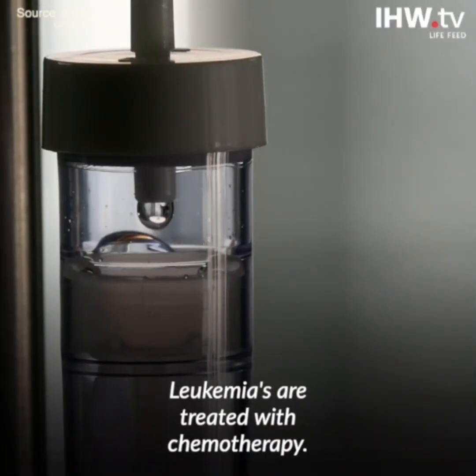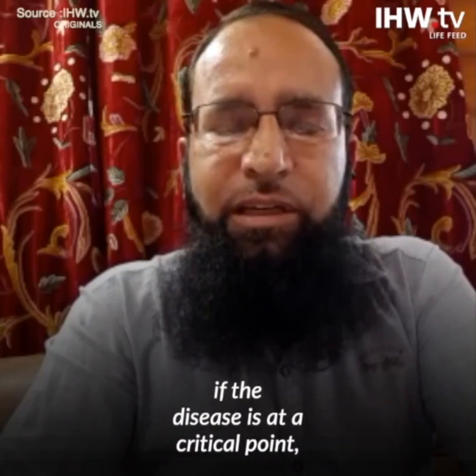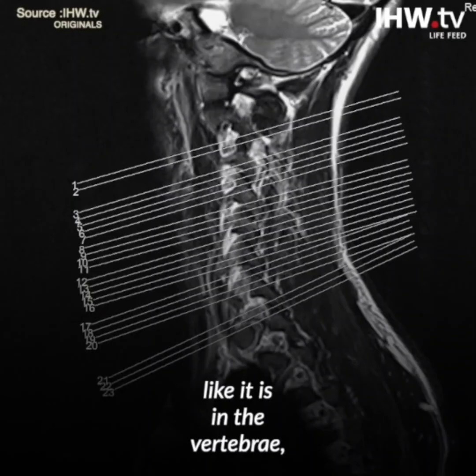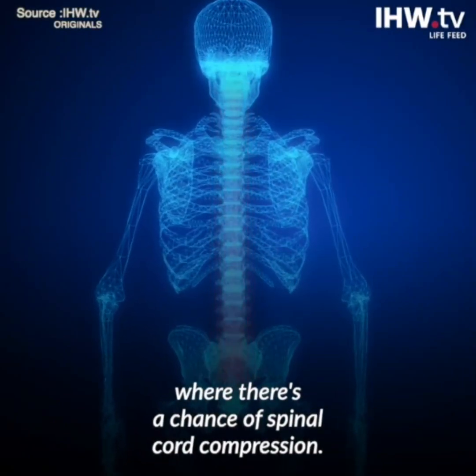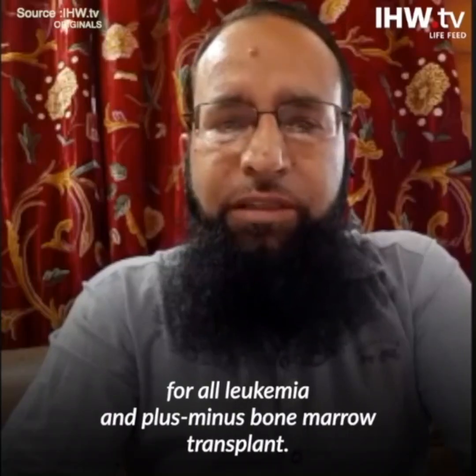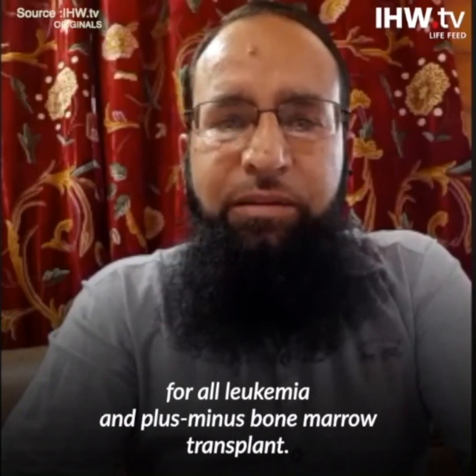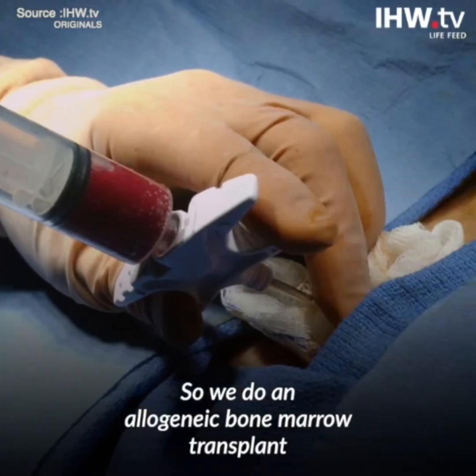Leukemias are treated with chemotherapy, and sometimes we may need radiation if the disease is at a critical point, like in the vertebra where there is a chance of spinal cord compression. Chemotherapy is basically the backbone treatment for all leukemias, plus or minus bone marrow transplant. So we do allogenic bone marrow transplant here for cure of those leukemias.